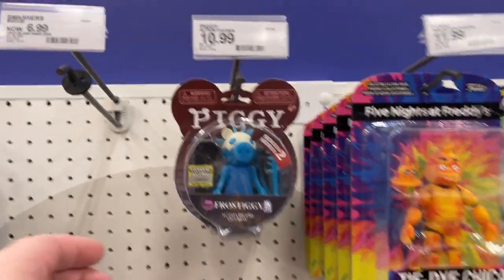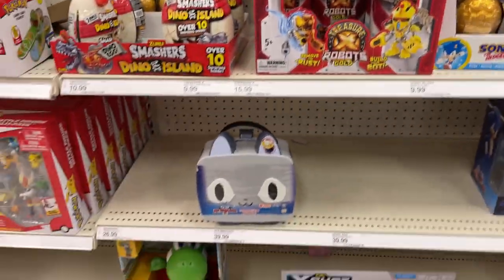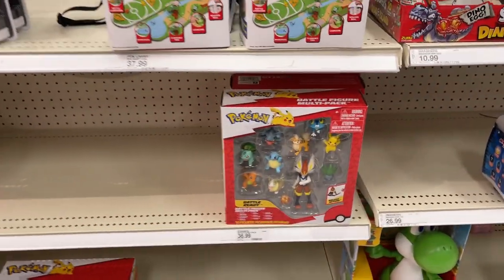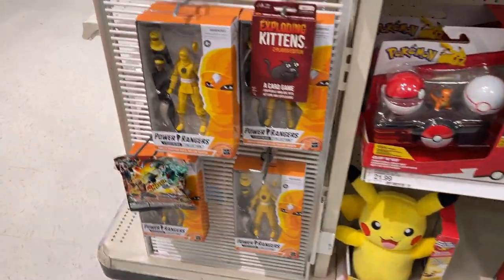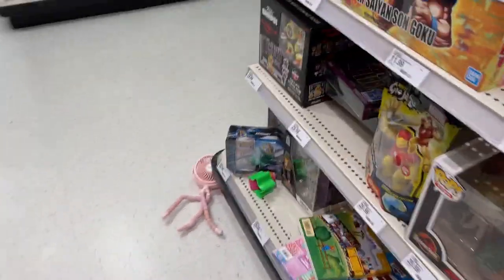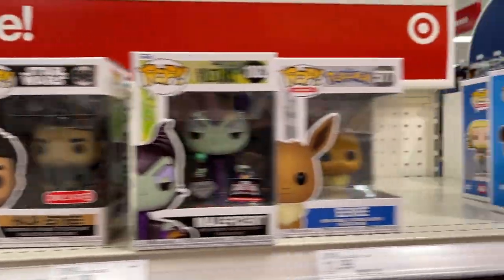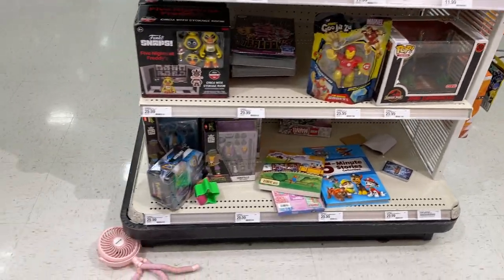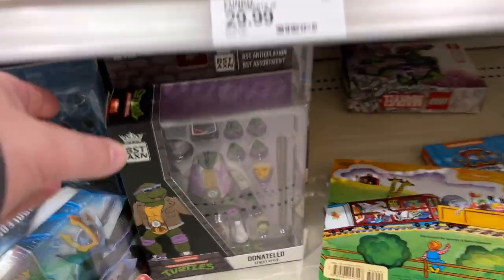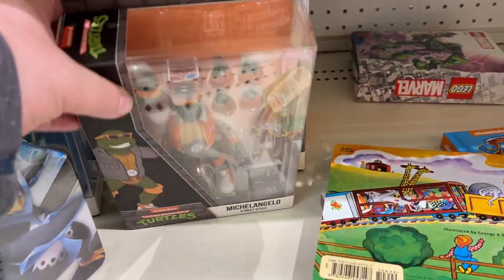Five Nights at Freddy's, got some Piggy, yeah, little Piggy guys, little Piggies, Yoshi, it's like our usual Pokemon, more Yellow Ranger, that is wild, it's a lot of Yellow Ranger, Leonardo hanging out, couple Funkos. And there's some more of the turtles. Got Donatello. Ooh, look at that Michelangelo.